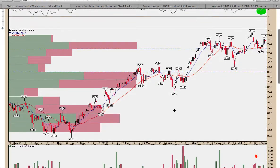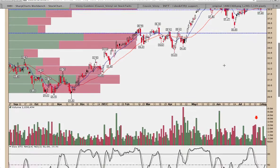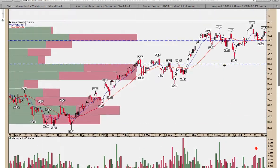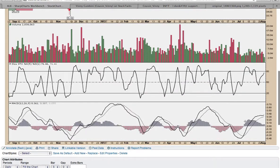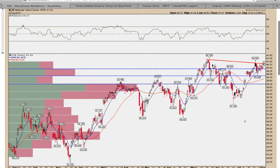SMH lagging somewhat. We are respecting this descending trend line. We did turn down on Friday. Those stochastics and MACD are a little ambivalent at present. XLB, we're breaking above this descending trend line, this previous high. It'd be nice to see a breakout on higher volume on the components of XLB, the materials sector.